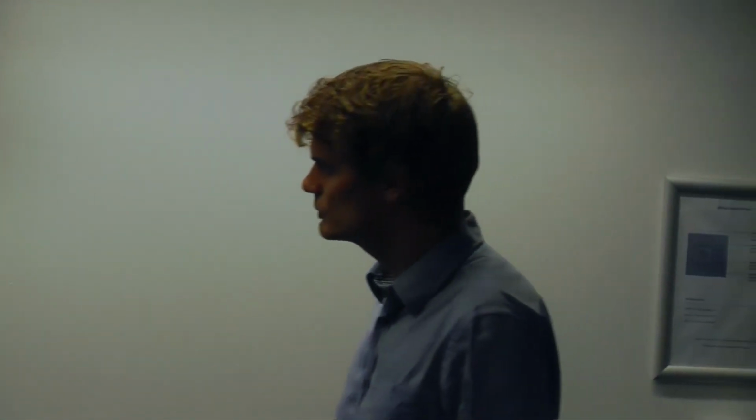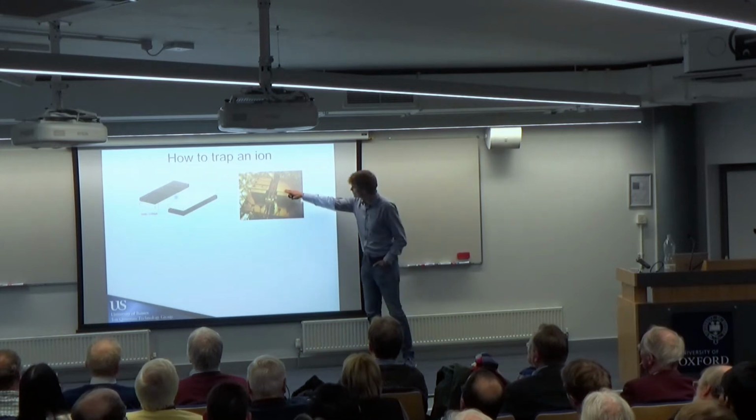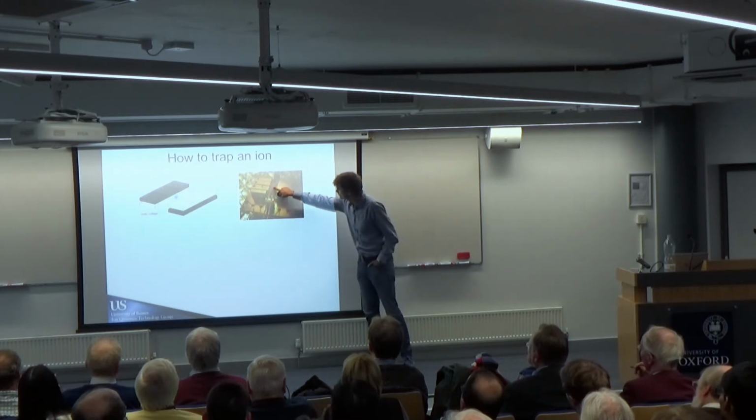So the way we do that is we manufacture ourselves some metal-type structures that we can apply these fields to. Now, traditionally, people use these sort of macroscopic style traps where you apply your oscillating fields to these metal structures, and then somewhere in the center here you trap individual ions.